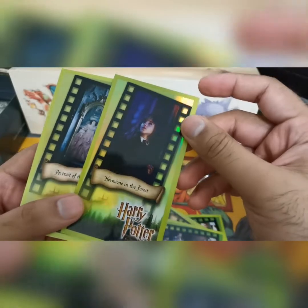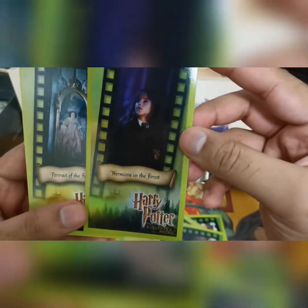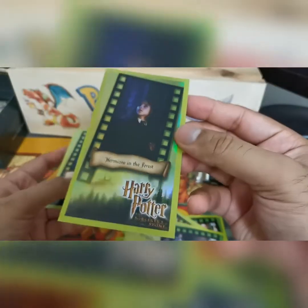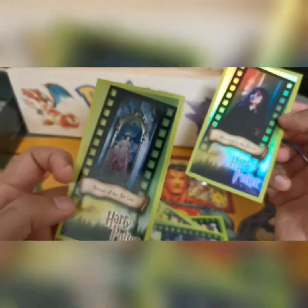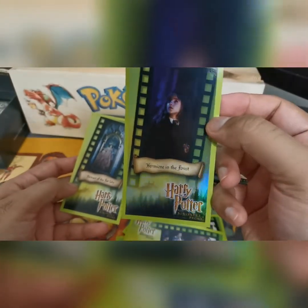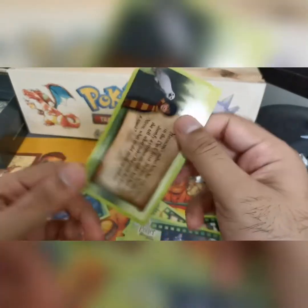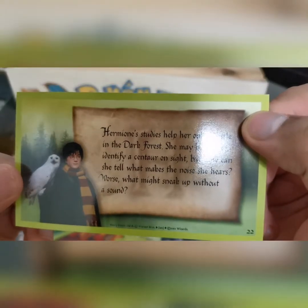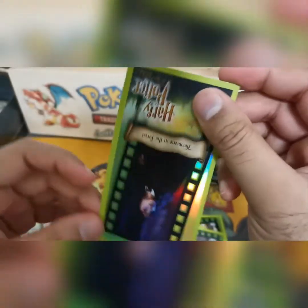Have I just missed all these holos on my days? So this is an actual holo. I probably haven't missed them, but I'll have a look at the end. So this is an actual holo Hermione in the forest. It's really easy to miss because it's so glossy. Look at that. It's holo. But yeah, it should have the rare symbol, right? No, it doesn't. Okay, cool. So that means I may have missed some holos.